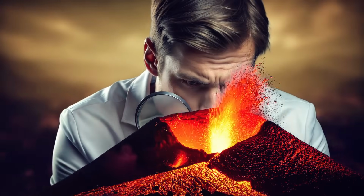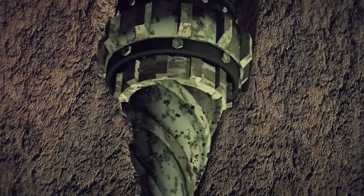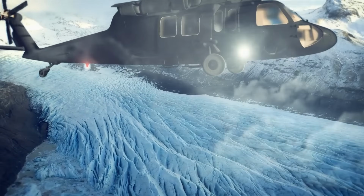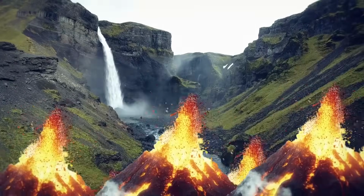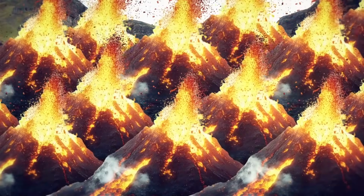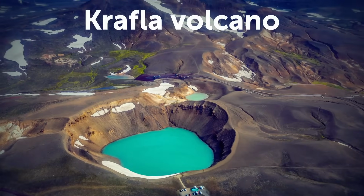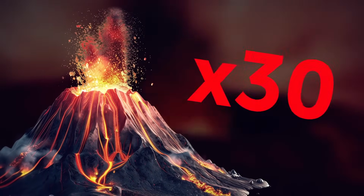Scientists have been investing big time in volcanic monitoring, not only to reduce economic hazards, but also to save lives. The most recent attempt has been to drill into volcanoes. Recently, a group of scientists went all the way to Iceland, one of the world's volcanic hotspots. There are around 33 active volcanoes in Iceland alone, but the one that is the most interesting to them is the Krafla volcano. The Krafla has erupted around 30 times in the last 1,000 years, and its most recent eruption was in the mid-1980s.